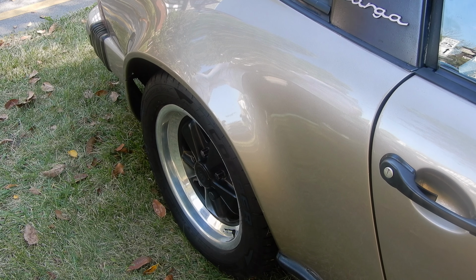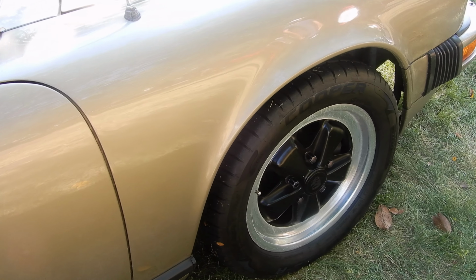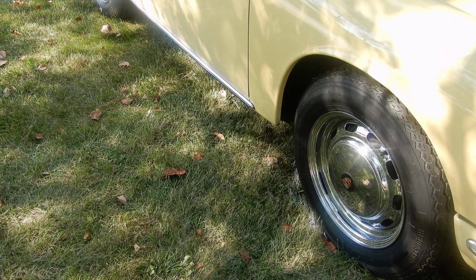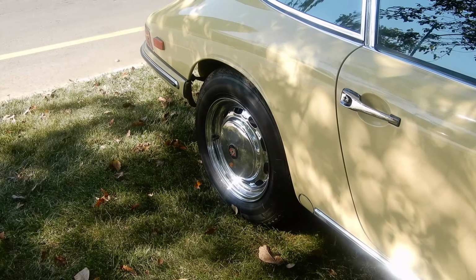This is a second way to recognize a later model. It's the extension of the fenders over the rear wheels, and also the front wheels. In comparison, this 1968 model has flat fenders.